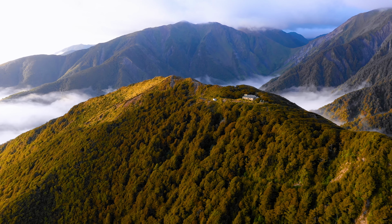So we're currently on our descent from the Sunrise Hut track. It's still so beautiful. We're in the clouds currently. As you can see, it's quite foggy. My favorite viewpoint so far in terms of weather. I'll see you guys when we get down there.